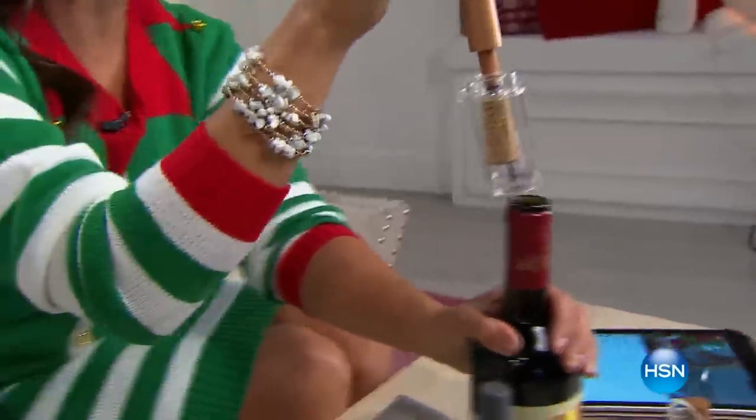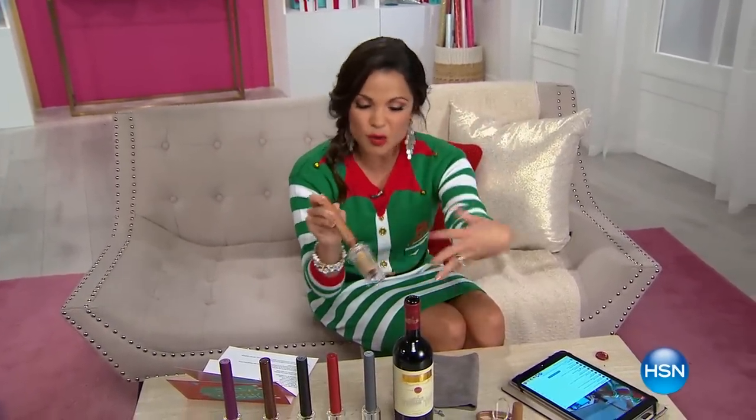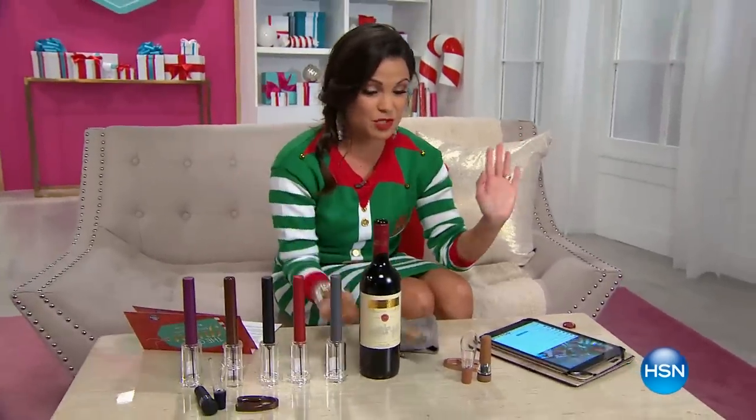Oh my goodness, it's like champagne in wine form. Look at how cool that is. Your cork comes right out. There's no broken bits inside. That's the second time I've ever done that, and it was super easy.